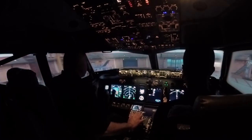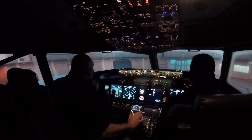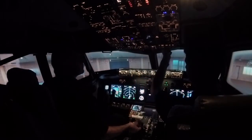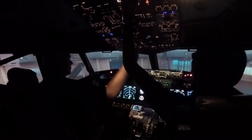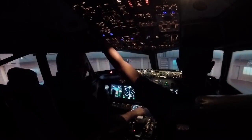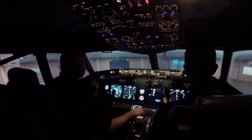TCAS test passed. Parking brake set. Yep. Engines off. Collision lights off. Ladies and gentlemen, welcome to Toronto, and stop the clock. 85 minutes gate to gate. An hour and 25. An hour and 25.